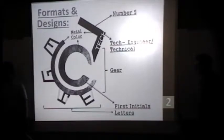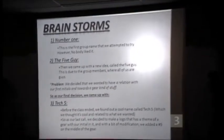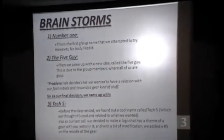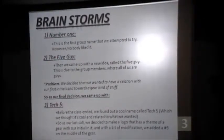We're going to go over how we got there now. For our brainstorming ideas, we first came up with number 1. I don't remember how we came up with that, but we didn't like it, so we just threw it out the window. Eric and myself started talking about the 5 of us, 5 guys, you know? We got hungry. So we didn't really use the Five Guys logo itself, but the name kind of spun the idea of how we got to our final Tech5.